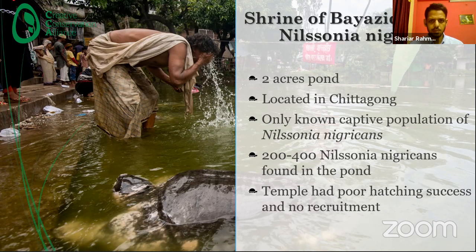There are some basic published studies on their breeding biology, but we still don't know much about their ecology in the wild. So the temple had nesting areas, but unfortunately, because of the development of structures like the mosque and concrete facilities like the market around the pond, there haven't been many nesting areas available. So currently the temple has very poor hatchling recruitment and hatching success.